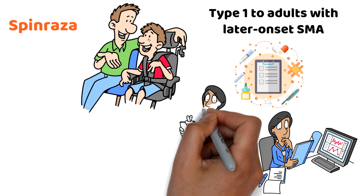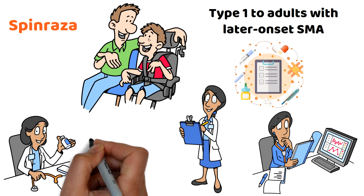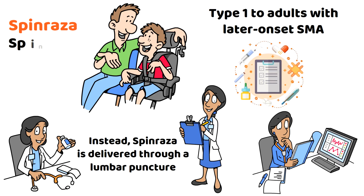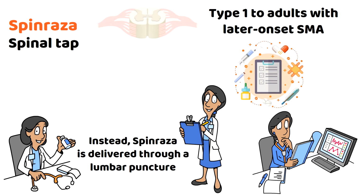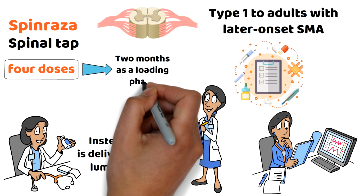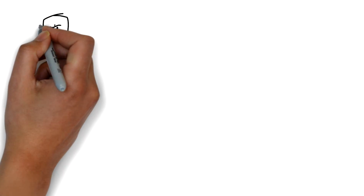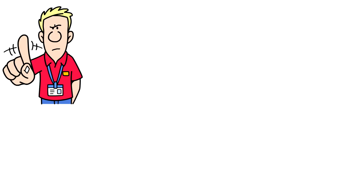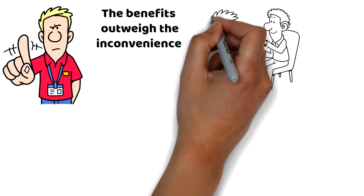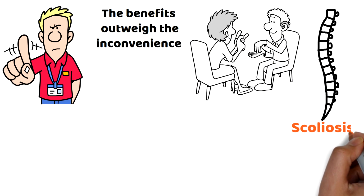One thing that makes Spinraza different from some other treatments is how it's given. It's not a pill or injection. Instead, Spinraza is delivered through a lumbar puncture, also known as a spinal tap, into the fluid around the spinal cord. The first 4 doses are given over 2 months as a loading phase, followed by a maintenance dose every 4 months. Understandably, this delivery method can be intimidating. But for many, the benefits outweigh the inconvenience. With proper care, the procedure can be safe and effective, even in people with spinal complications like scoliosis.